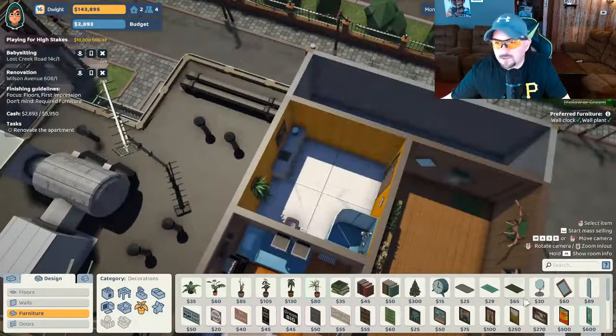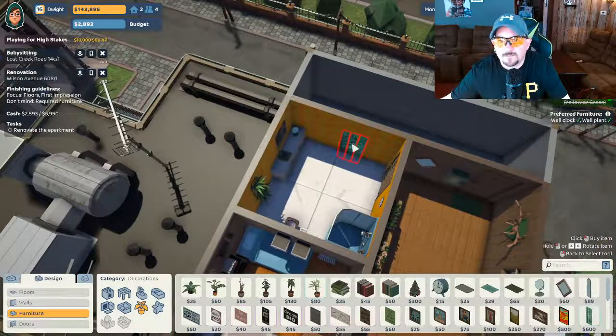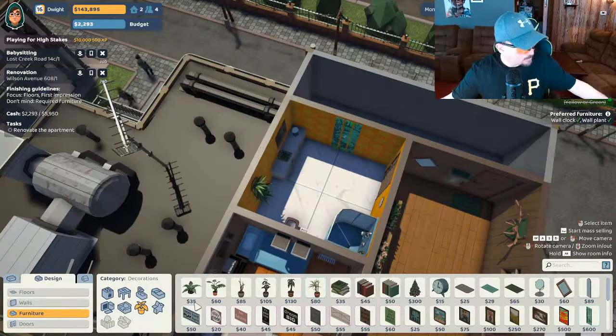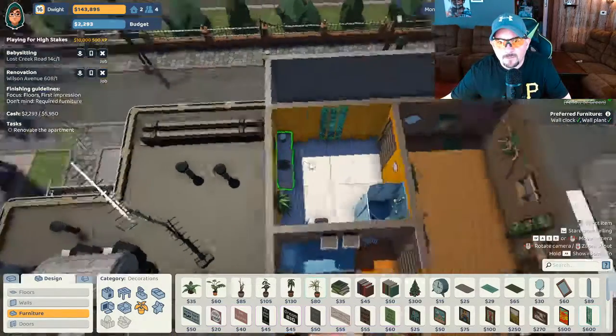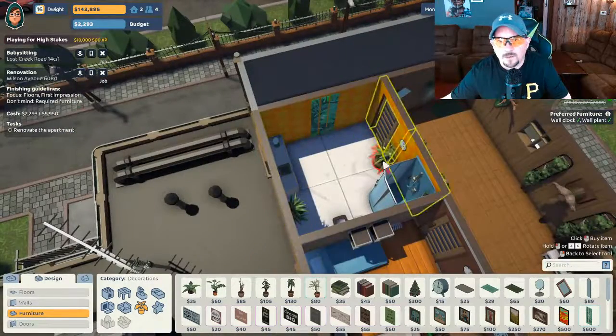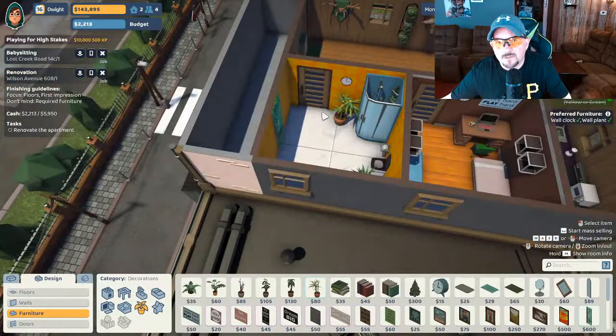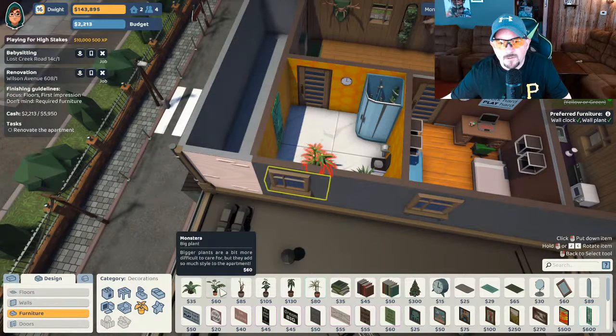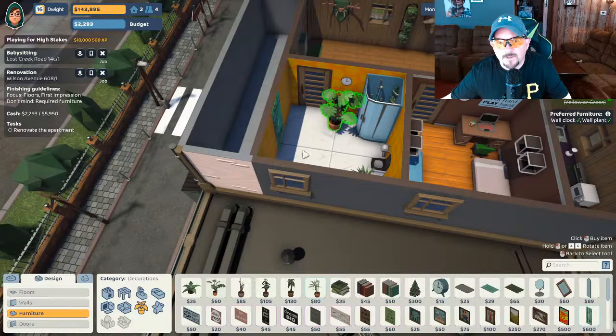Let me see, how about something else for this wall? Something hanging there. What else can we put in there? Anything we can put in the bathroom. I don't know if the bathroom is really the place for artwork, but can we still see the clock behind the plant? Is there a smaller plant? No, that's definitely not a smaller plant. How about this one? There we go. That's a little bit better.